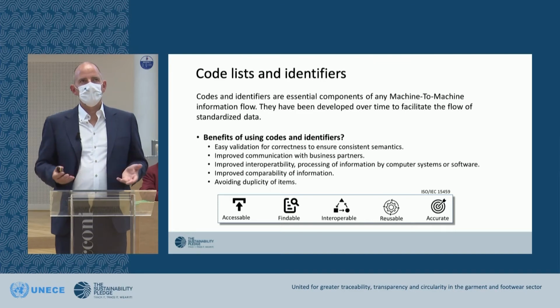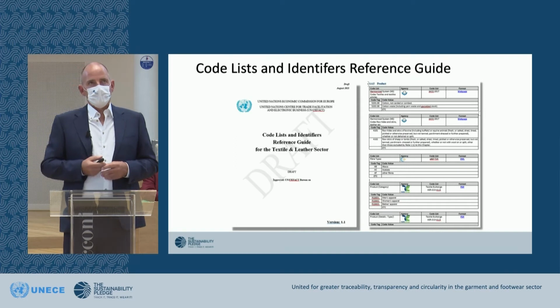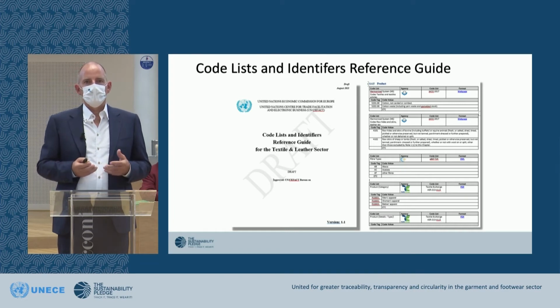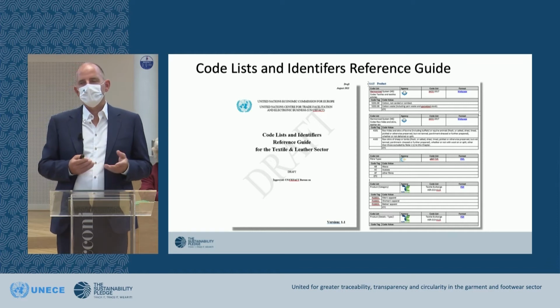So it is very important to have and to use code lists and identifiers, and for this reason, we have created a reference guideline. This reference guideline lists about 30 different types of code lists, coming from around 15 agencies, and also a number of identifiers, 15 types of identifiers, from a product identifier to a consignment ID, etc., listed in this document.